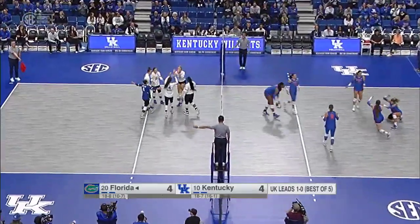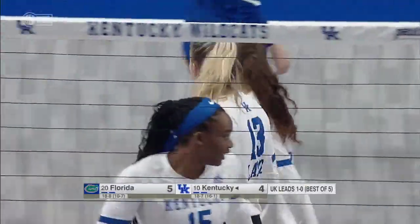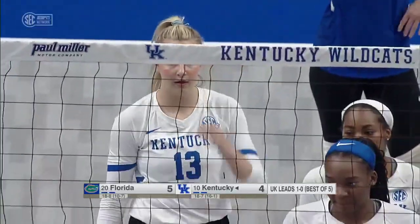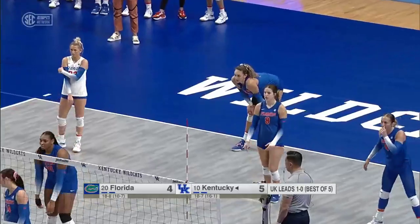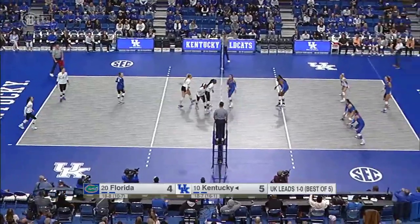A nice strike there from Erin Lamb on the left side. Trying to find some rhythm here in the second set. Looks like both teams are a little out of sync right now, Leah. Yeah, just kind of trading errors back and forth, and it's not like they're good, hard swings deep. It serves into the net, just not getting balls up in defense. Not the play I think that either coach wants their team to be playing right now.